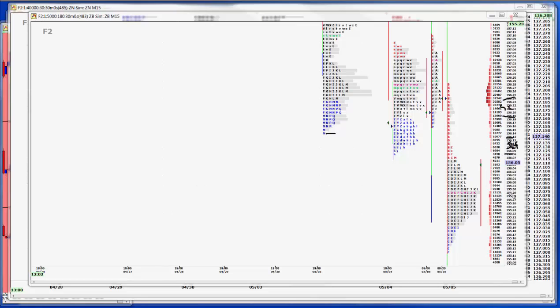On the buy side, last rotate down stopped at 30. We're at 05. So 25, 29. Try to get into this area right here. Buy 1. And then buy 2, 17 to 21.